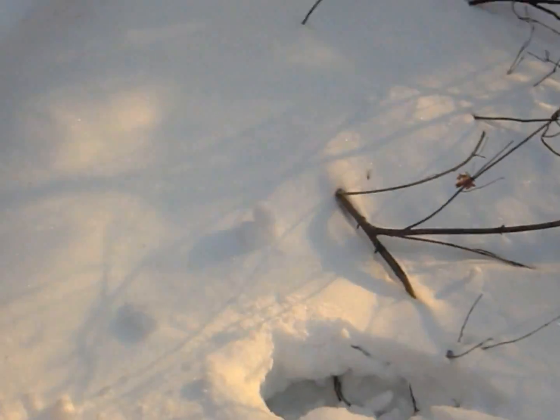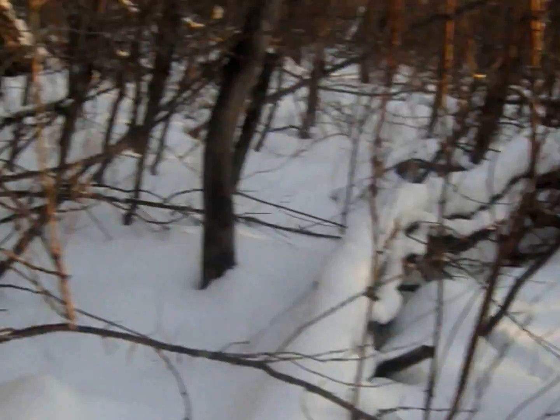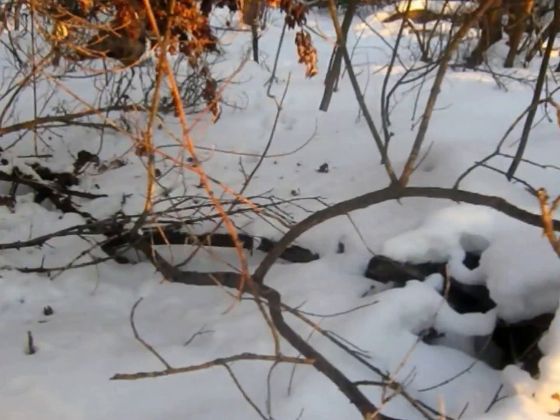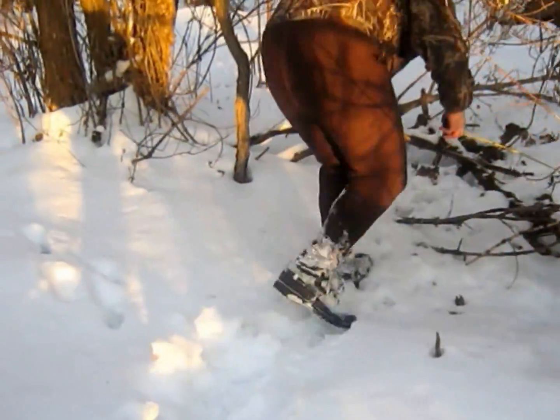I'm sorry, I know deer. That's fresh. Yeah, I mean, you can see the animal tracks. Dude, I don't want to go any further, man. I don't know where they're going. I don't care. I don't want to find out. Dude, I don't care. I need to find out.